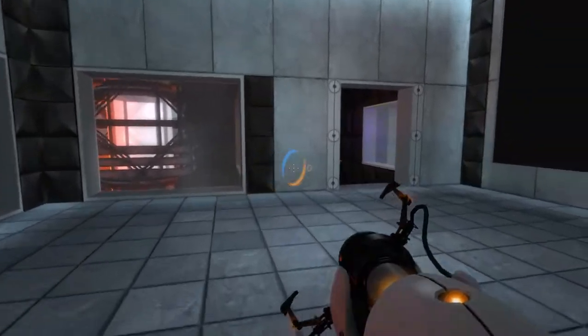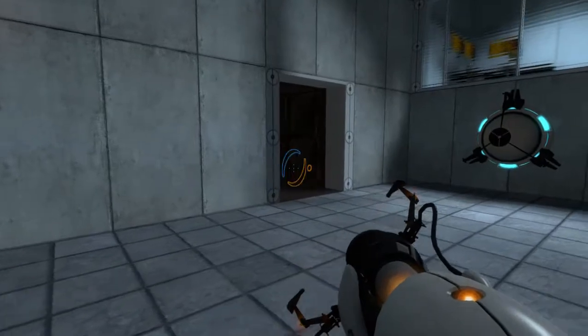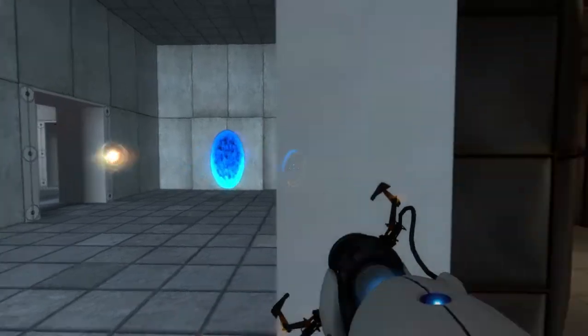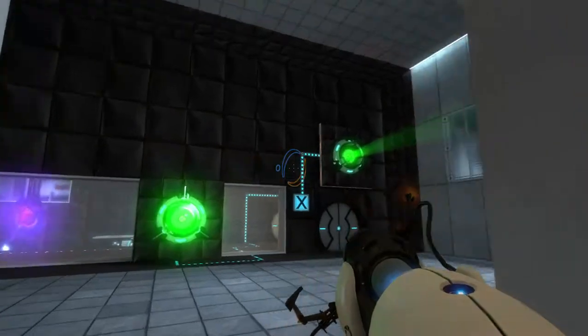This chamber is even easier than the last one. Just follow the arrows. Oh wait, the arrows haven't been installed yet. Well, just be better at solving tests then.